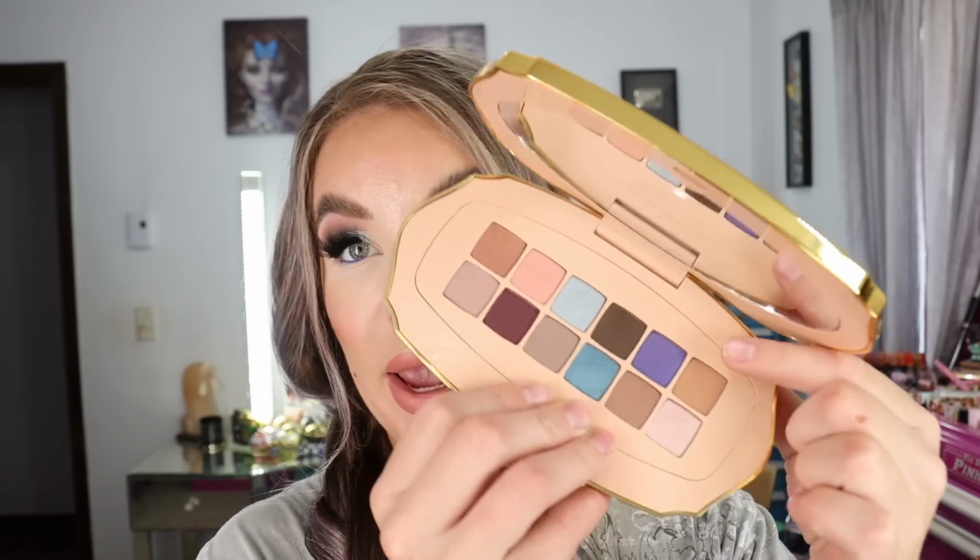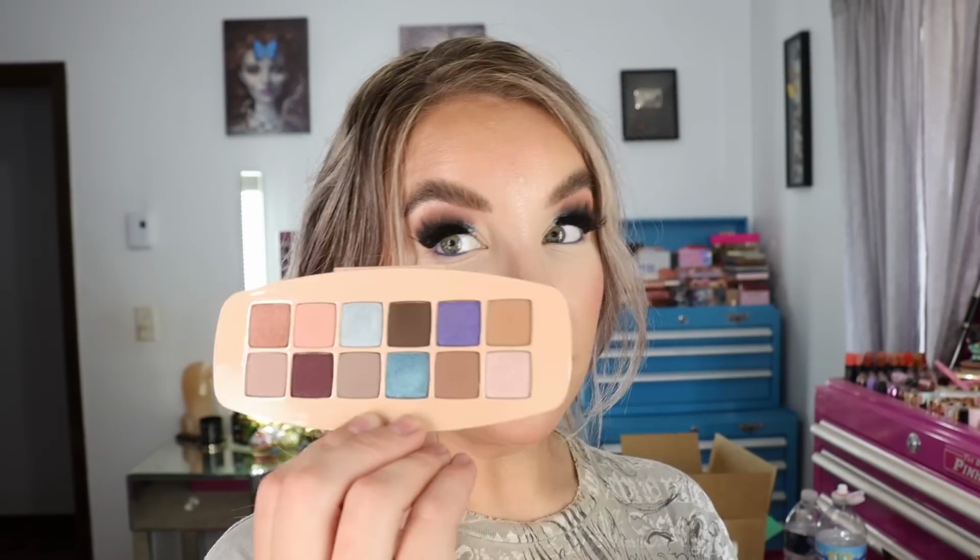And then I haven't seen any indication of where the brand is going to come out with other pans of these. Maybe they wanted to release a couple palettes like this before they start doing the refills or different iterations of the actual shadows. I'm not sure, but these do pop out very easily. I wish that they were a little bit more secure in there.